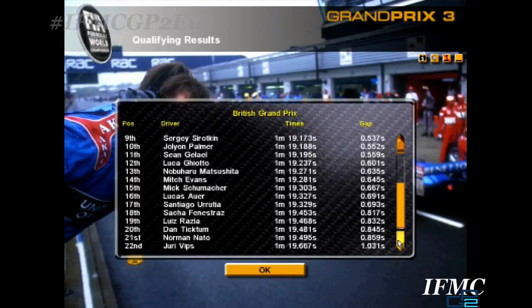So there you have it then, guys. That is the grid for IFMC GP2 in the qualifying session. Their race will take place tomorrow at 2 PM BST.